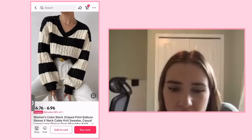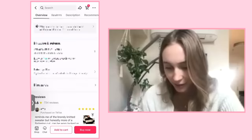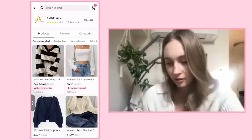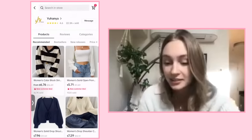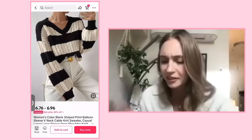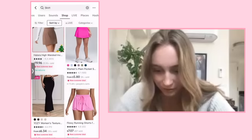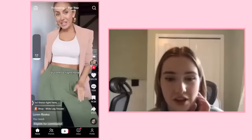I just wanna see, like, where is this from? I think if I hit, like, this shop at the bottom, it will bring me to this person's shop. Okay, Yuhanya. Cause also that's $6, did you see that? Look how thick it's supposed to be, like, there's no way. Oh, we're gonna figure out if that. That's this. Being slapped in the face by trendy music. Things that you think are not an ad, but are an ad.